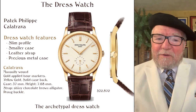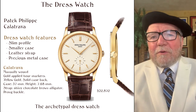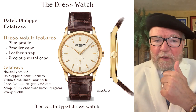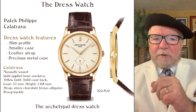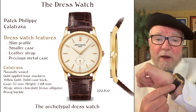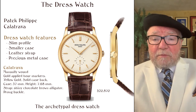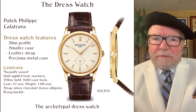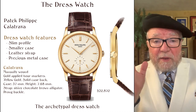Some more or less fit all of these characteristics. First of all, they tend to have a slim profile. Second, they have a smaller case, a little smaller than your sports watches or some of the bigger ones. They have a leather strap instead of a metal strap, and they usually have a precious metal case, typically gold or platinum. Now, this particular Calatrava is manually wound.